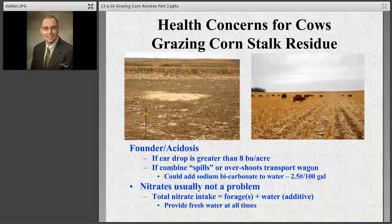Nitrates usually aren't a problem on irrigated cornfields. We can have problems on dryland fields sometimes, and so I think that's something we definitely want to test for. Definitely in 2012 we had some issues with that, and it's something we need to have in mind.